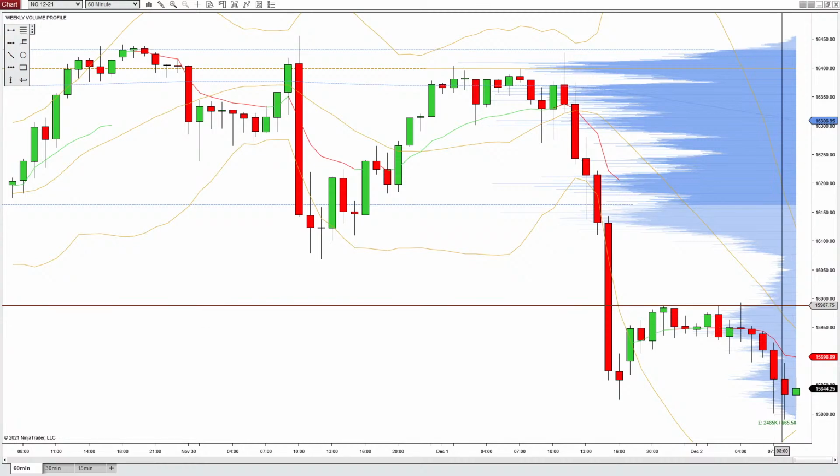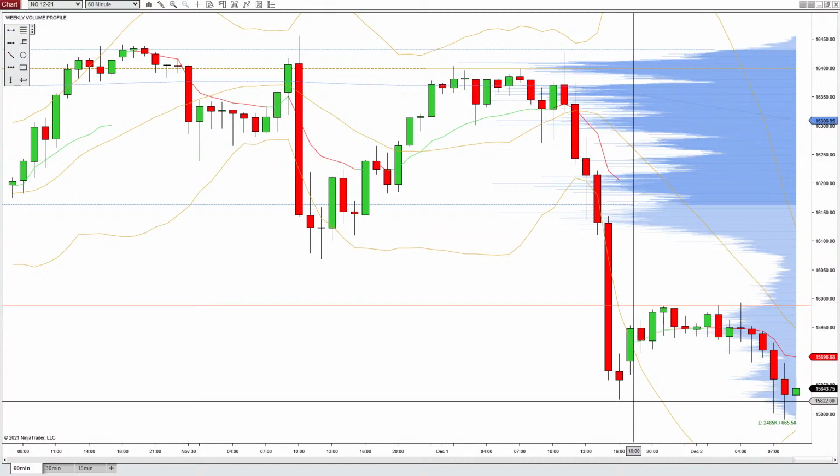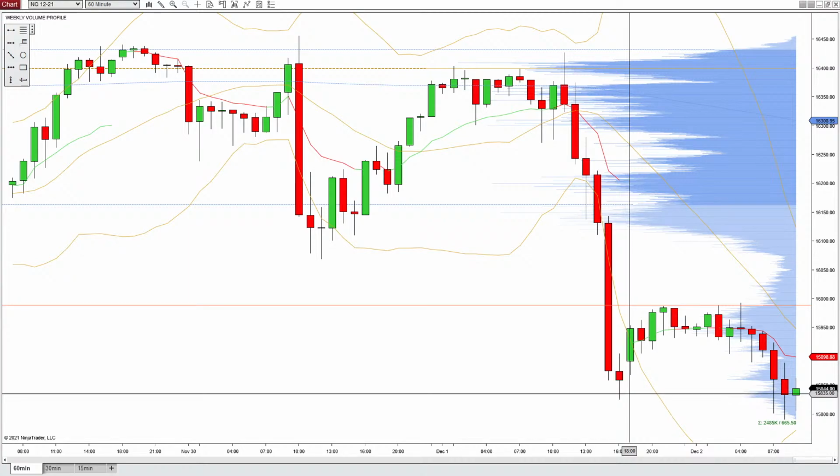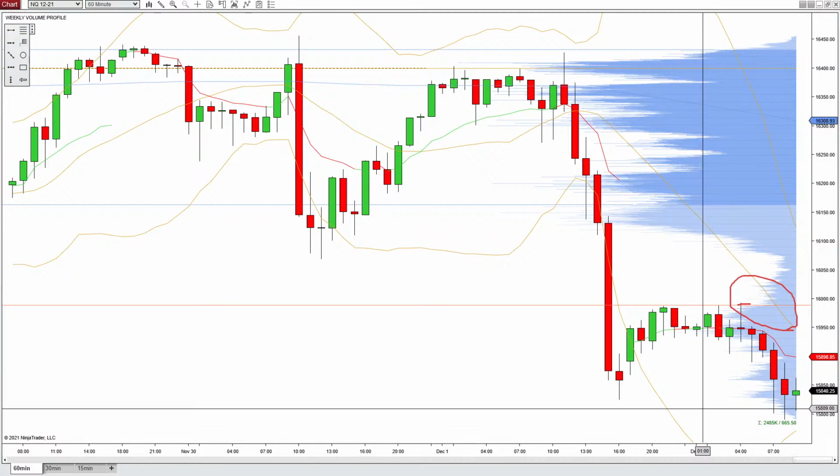Where can you get in? I mean, up here obviously is a good place to get in. We're already breaking yesterday's low in pre-market. I think anywhere up here would be looking for shorts. 20 SMA on the hourly on this resistance level. Or I may just want to tank.